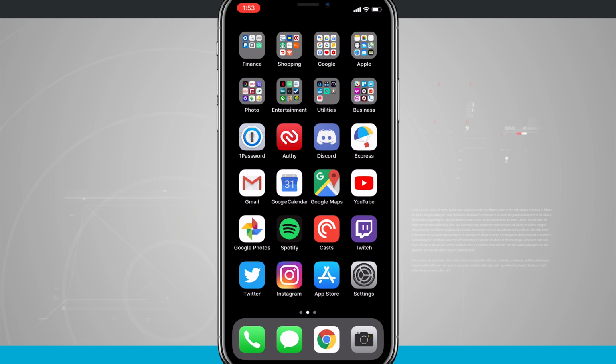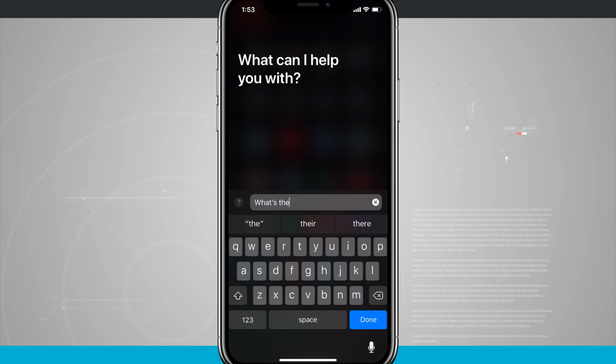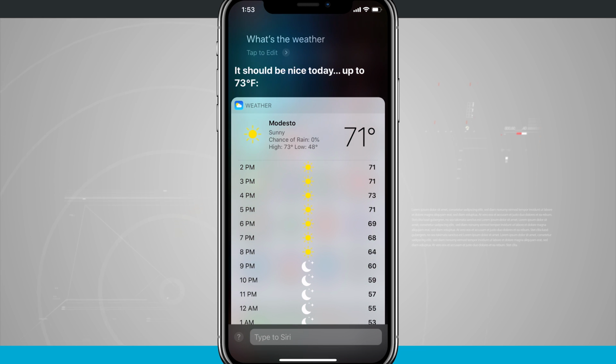But now what I can do is if I were to tap and hold on my side button and enable Siri, notice the microphone icon is no longer there. I actually get a keyboard and now I have to type it in. So I'm going to go ahead and say, "What's the weather?" Now notice it still did give me some voice feedback when I was typing, but I did have to type. I wasn't able to say anything because I have that enabled.